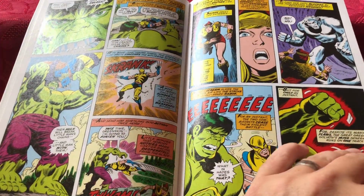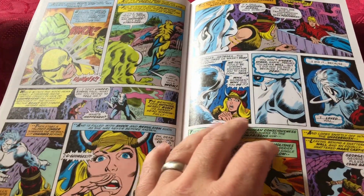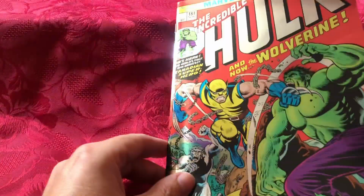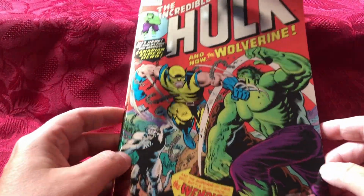But yeah, so this here is that very first appearance of Wolverine in The Incredible Hulk, who obviously went on to become one of the most, or nay, the most popular X-Men. Who would have thought it, eh?